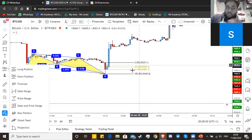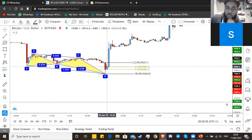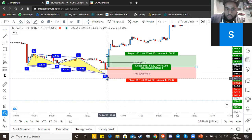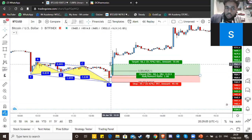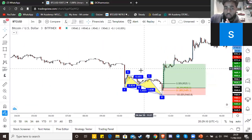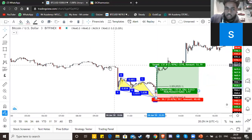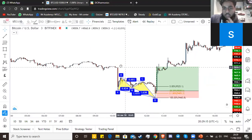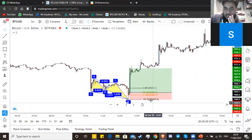And I've been backtesting this for the past 6 to 7 months, and it has been working out. So get your long position tool out. I always do 38.2 to be safe. Stop loss on the 100%, and then take profit depending on how long you would like to hold the trade. If you want a quick in and out trade, literally take it to the highs, right? Take it to these highs or fill in that imbalance for a good 140-ish pips by risking 40 pips.